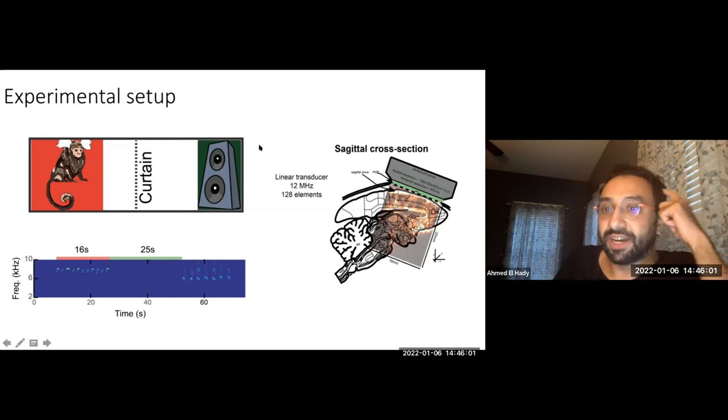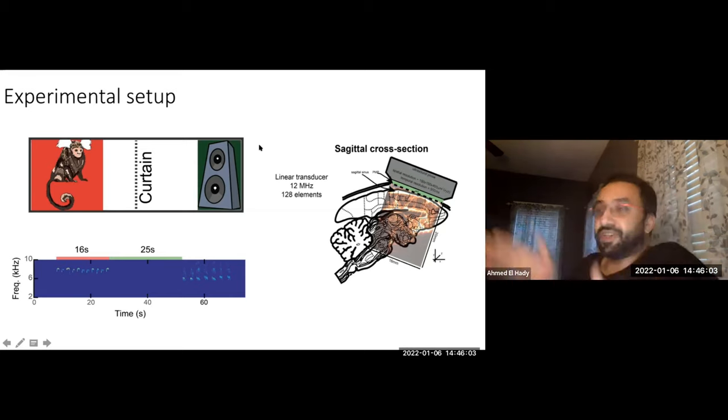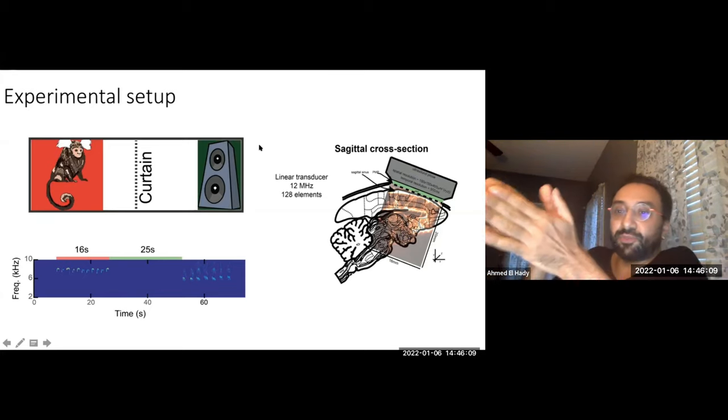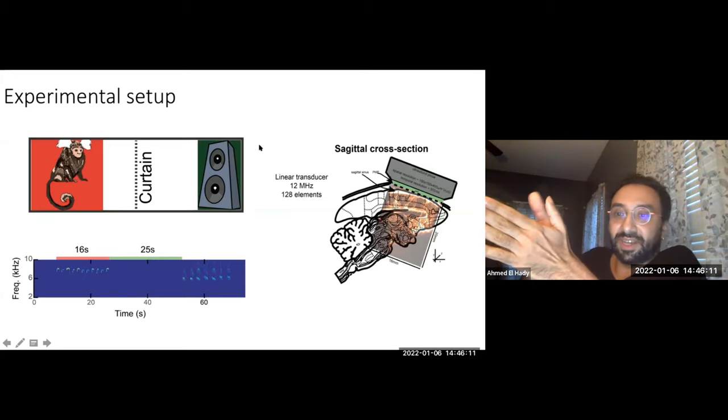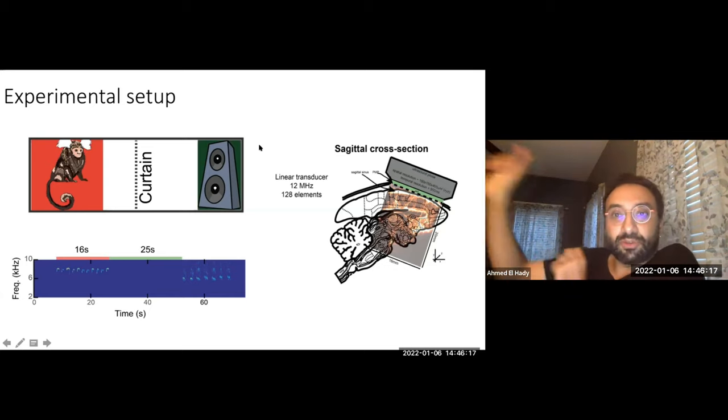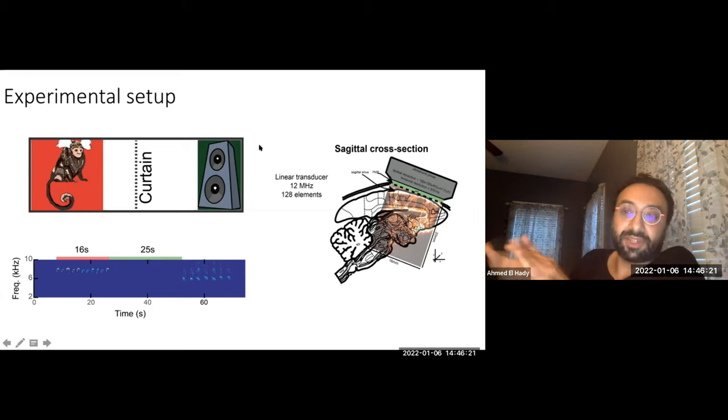For now, the technique for the more freely moving configuration can be done in 2D. To get more slices, you can just move the probe either with a motor or from session to session. In a head-fixed preparation, I will show that our collaborators can do 3D functional ultrasound imaging. But for now, I'm talking about the 2D configuration.